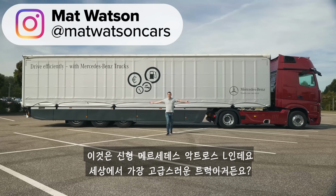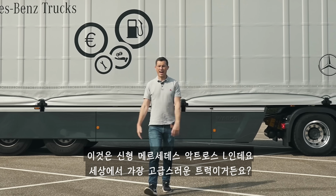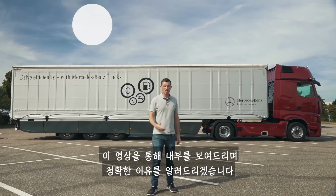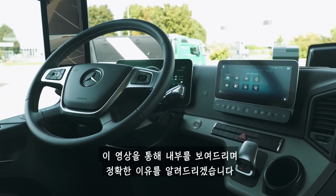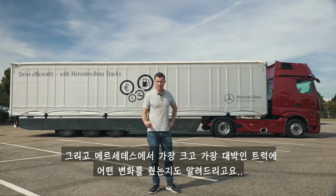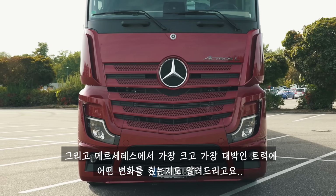This is the new Mercedes Actros L, and it is the most luxurious truck in the world. And in this video, I'm going to talk you through the cabin to explain why it is just so posh for a truck. I'm also going to talk you through the updates Mercedes has made to its biggest, baddest truck.